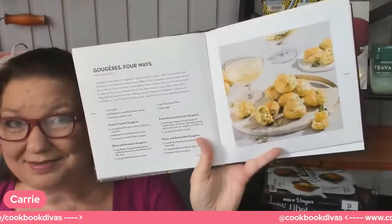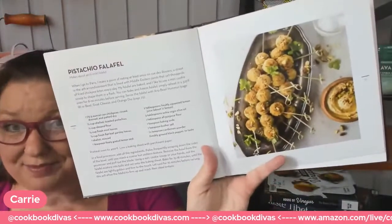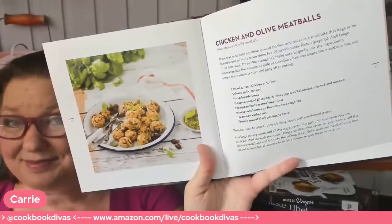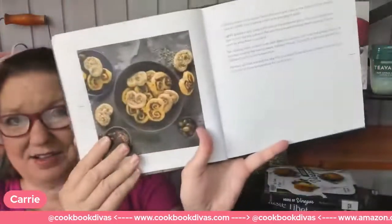Gougères, 4 ways. I love making gougères. That is something I will make at home. Marinated mushrooms, crunchy seed crackers, pistachio falafel. I wish they had a picture for every recipe. Chicken and olive meatballs. That actually sounds very Italian, not French, but okay. Oh, they're using herbes de Provence as the seasoning. Savory sablaise, 3 ways. I always want to say sables. Palmiers, 3 ways.